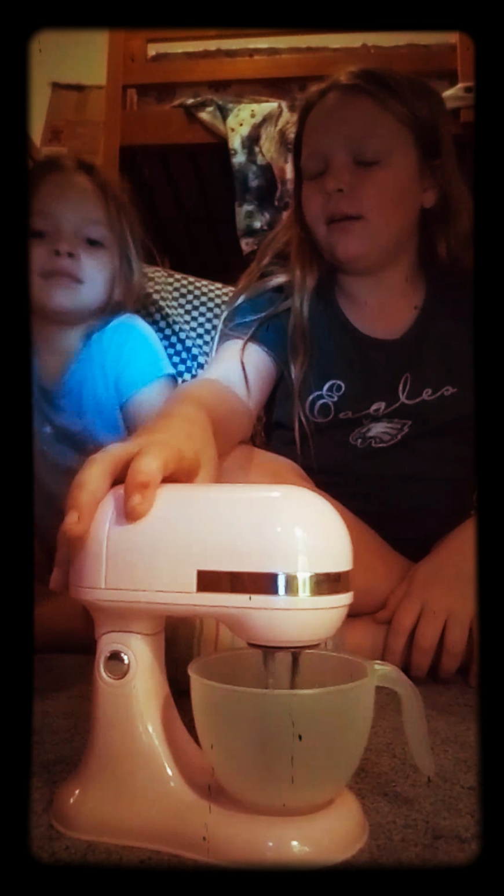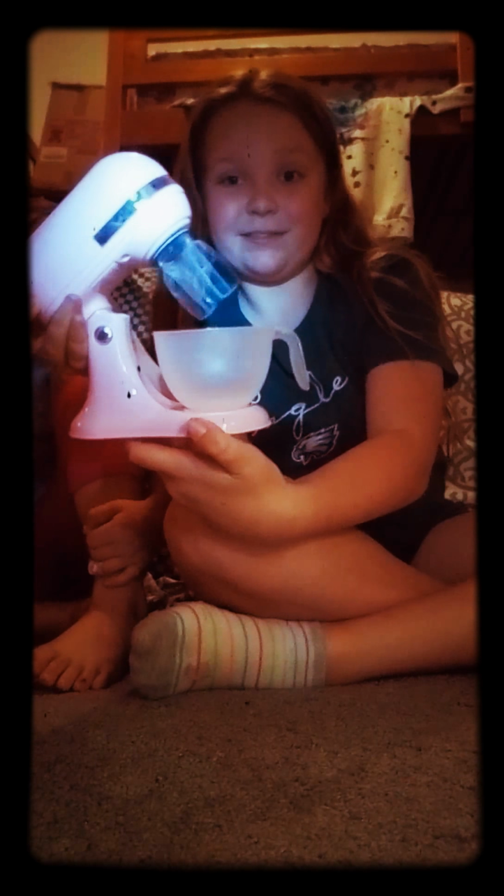I don't care. So we have this working mixer thing here. Not that special because there's nothing in there. But you flip this little switch thing and it actually turns on. You can actually put something in there. Let's say we have a potato.